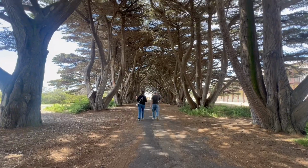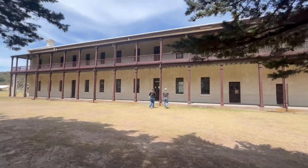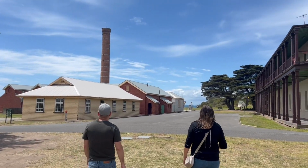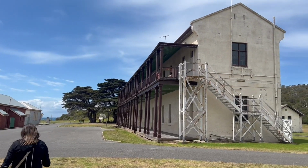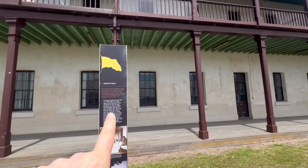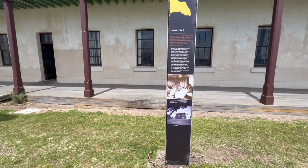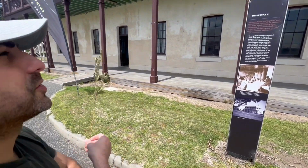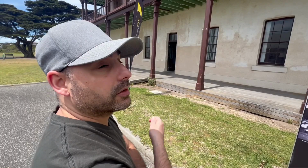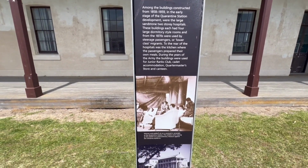All right, so let's start now exploring the quarantine centre. Now this was a hospital, and there was another one that was identical, which we're going to go check out now. So this is it here, and we'll go inside and take a look. And at one stage, what did they think they had? Oh, some people thought they had smallpox, but they had chicken pox. Oh, that was a close call. And there's a bit more information here if you want to pause and read.